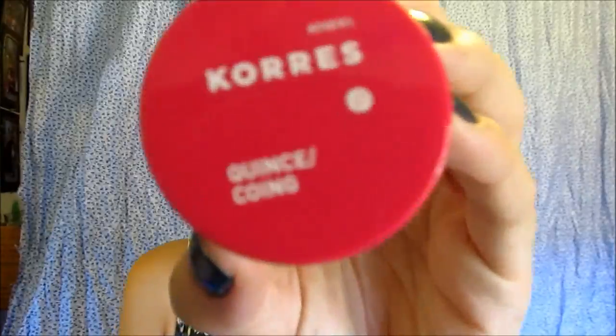Finally, from Sephora, I got this Korres Lip Butter in Quince, and it is this really pretty rosy color. This was on clearance for $6.99, which was the main reason that I bought it, because I know people on YouTube used to talk about these all the time, and I always kind of wanted to try them, but I believe they're $12 normally. That was just a little bit much for me, but it is really nicely pigmented, and I'm really glad that I got it.